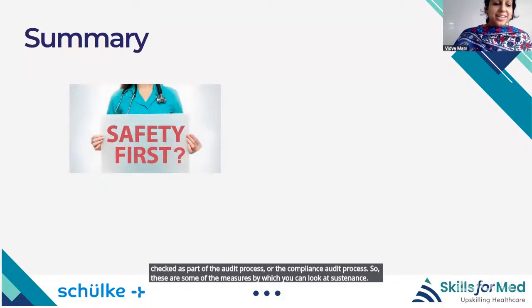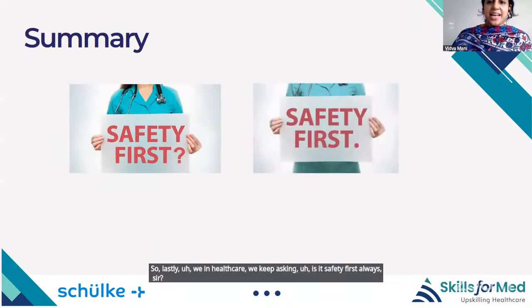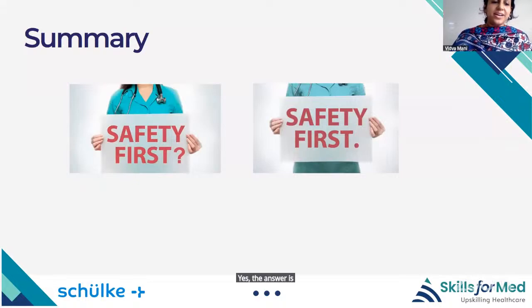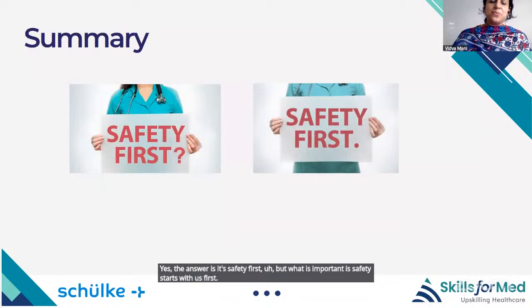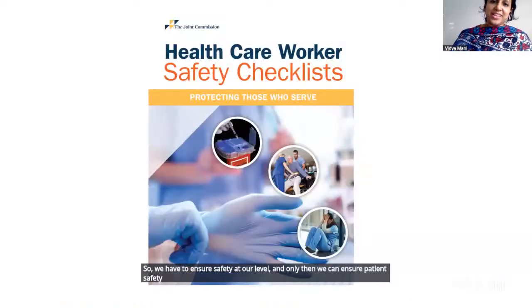So lastly, we in healthcare, we keep asking, is it safety first always? Yes, the answer is it's safety first, but what is important is safety starts with us first. So we have to ensure safety at our level, and only then we can ensure patient safety across the organization.